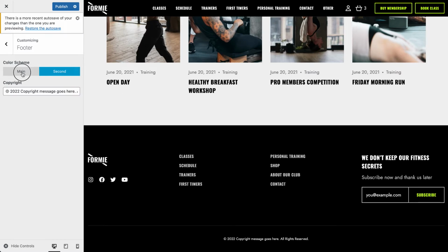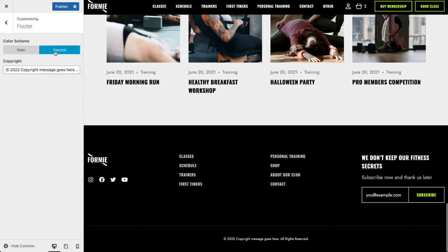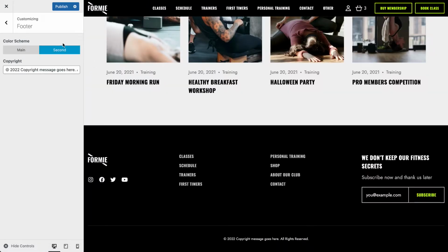And also we have an option to change a color scheme. So if you prefer a white version of the footer, you can choose the main color scheme. I'll leave the second option.